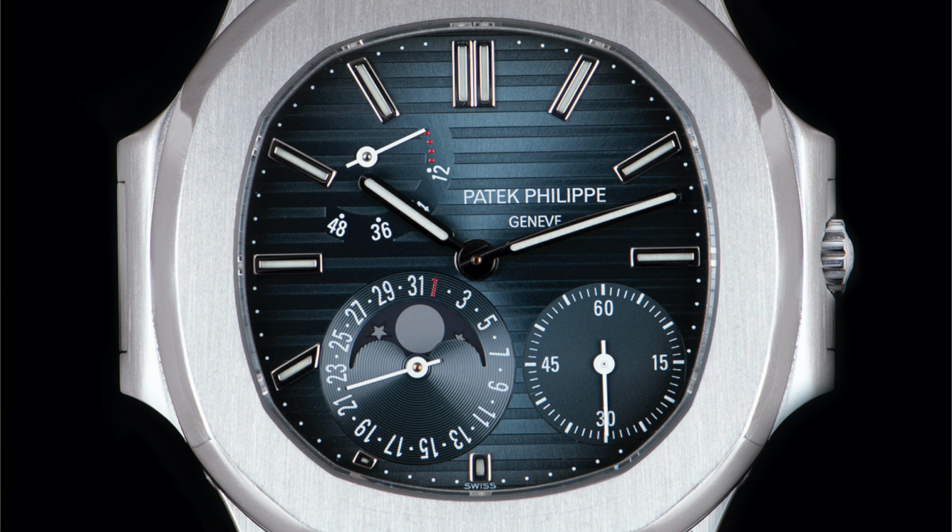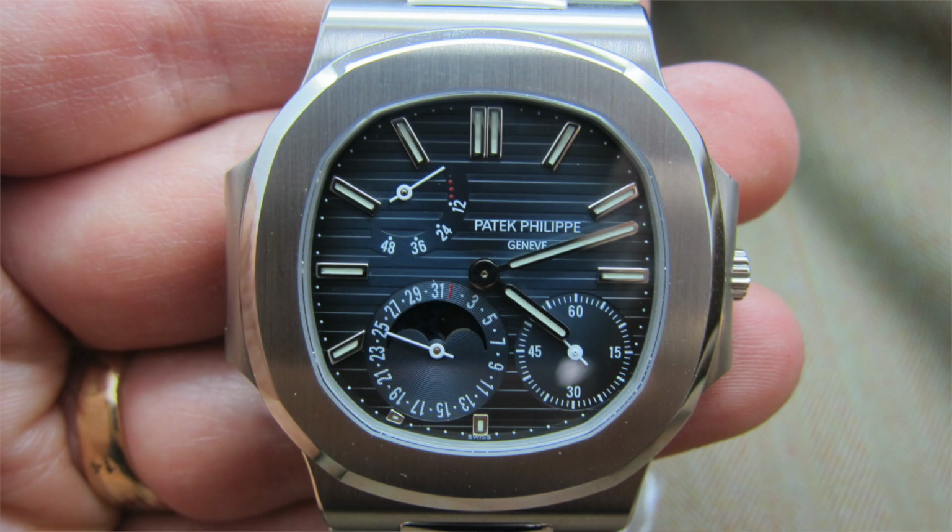The 3712 was available in steel, had this kind of grey-blue dial. It was obviously only in production from 2005 to 2006, so it has an incredibly small production run, which is why it's a very collectible watch now. It's actually one of my favourite Nautiluses that Patek has ever made. I think it's a beautiful watch, partly because it's smaller than the 5712, and I really like that size that they made that watch back then.